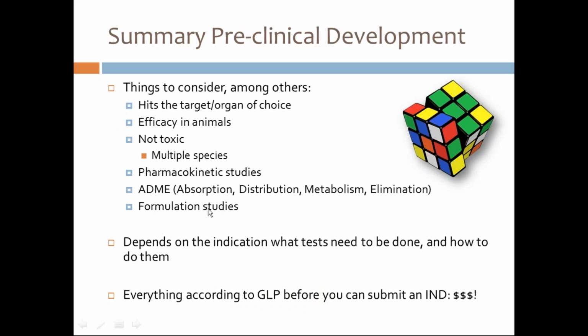So in summary, there's a lot of things to consider. Here's your Rubik's Cube. Your molecule needs to hit your target. Of course, it needs to get into your organ of choice. It needs to show efficacy in animals. Again, not by FDA rule, but because if you want to get some money from somebody to get it somewhere, you probably need to convince them. It needs to be not toxic, or not toxic enough, depending on the indication you're looking at. What are the pharmacokinetic parameters? And then what's the kind of formulation you may need to do later on.